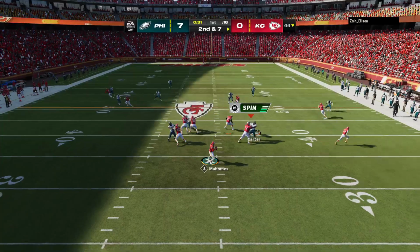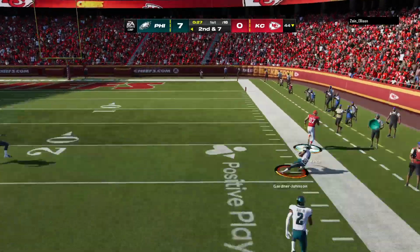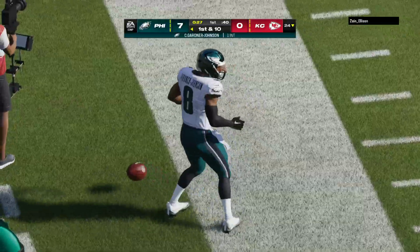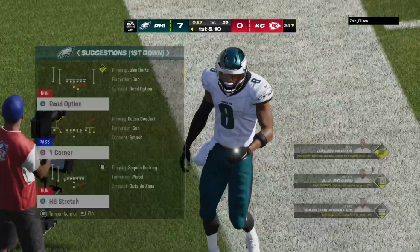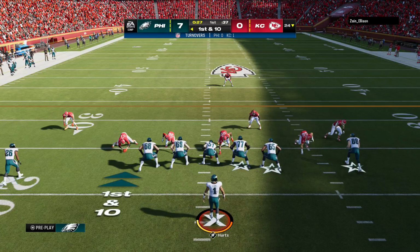Throwing now is Mahomes. That to the sideline, and it's intercepted. Chauncey Gardner-Johnson with a pick. And the Eagles are going to have it here as they'll start at their own 24-yard line.